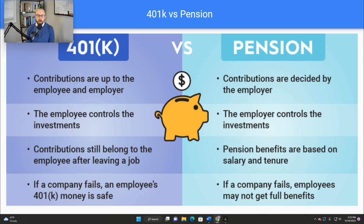So I always kind of say it this way: 401ks allow you avenues to build wealth, to make sure your retirement's covered, but also to build wealth. Pensions don't really allow you the avenue to build wealth. They're designed just to keep your salary going. It's designed to give you a payment, but not really designed to allow you to build wealth, because the pension isn't worried about how much wealth the employees can accumulate.